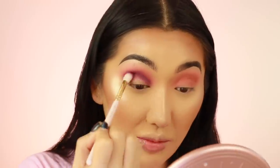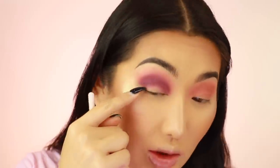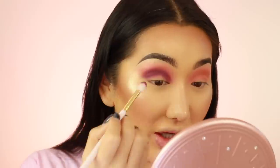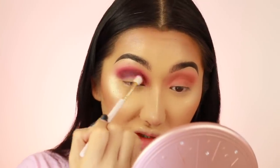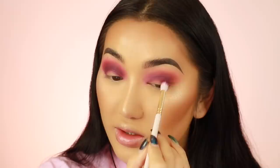Okay, so I'm trying to build up that purple. But I don't know if you guys can see, this little bit here is a little bit patchy. Okay, it's getting better. Slowly working it inside the crease. Woohoo! We're getting there, guys. The colour is coming along. You guys, I'm so annoyed.